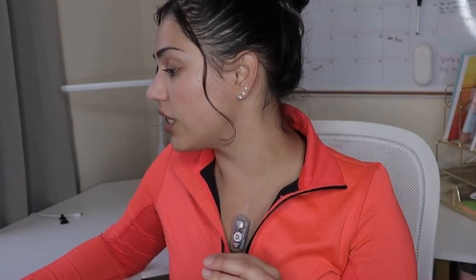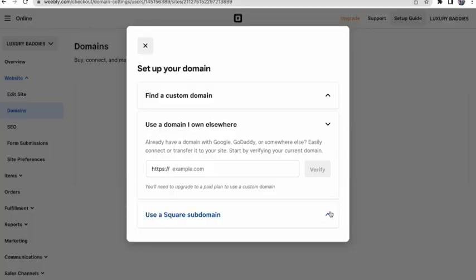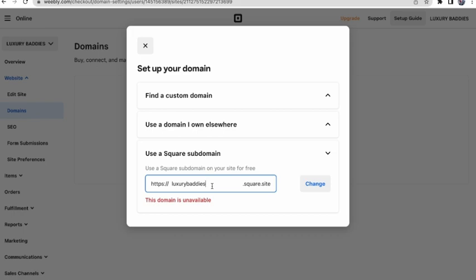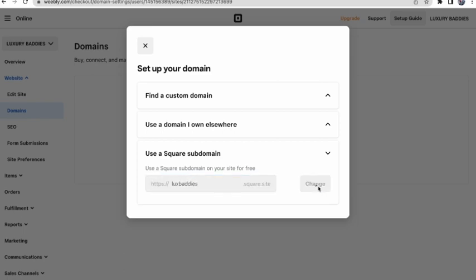So what you can do here is go to the subdomain dropdown, and it's already going to pre-make it for you based on the brand name that you have chosen. Since my company's name is Luxury Baddies, they already created this with a hyphen in the middle, but me personally, I don't really like that. So I'm just going to go ahead and change it, and ideally I would have researched this beforehand. I'm just going to change it to Lux Baddies and see if that's available. And it is. And so now when I publish my website, people can go ahead and find me on luxbaddies.square.site.